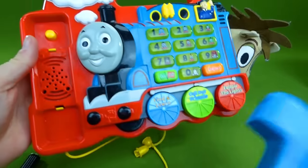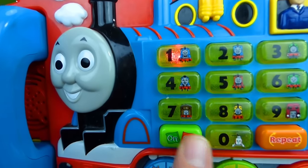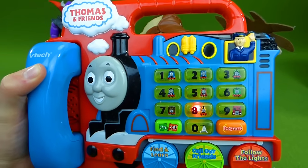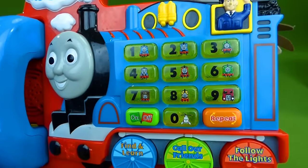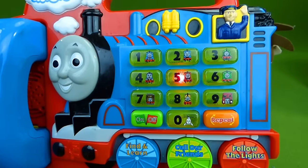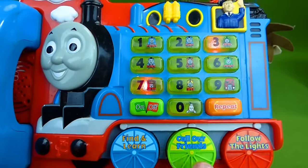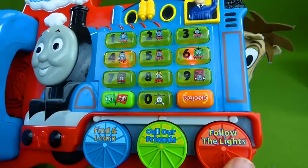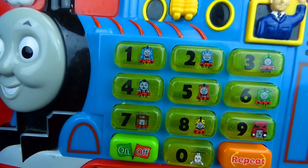All right, and we've got a little phone here, and an on and off switch. It works! Woohoo! Let's learn and have fun. Wow, that is awesome. So we've got find and learn, call our friends, and follow the lights. Let's call our friends.